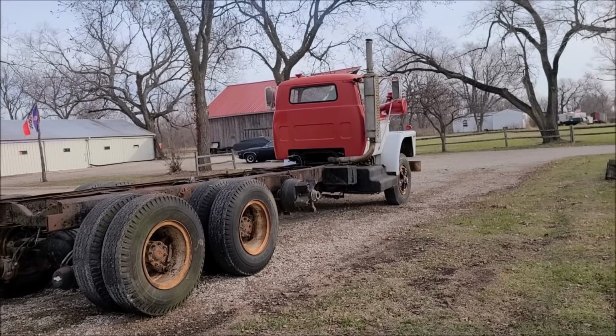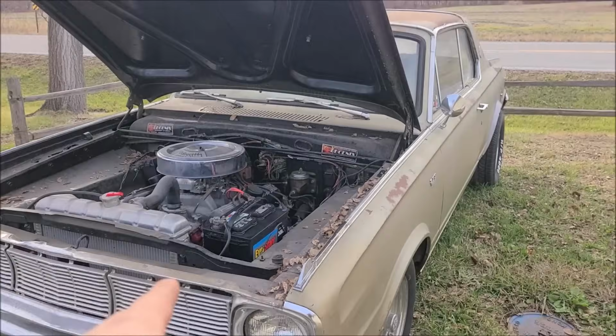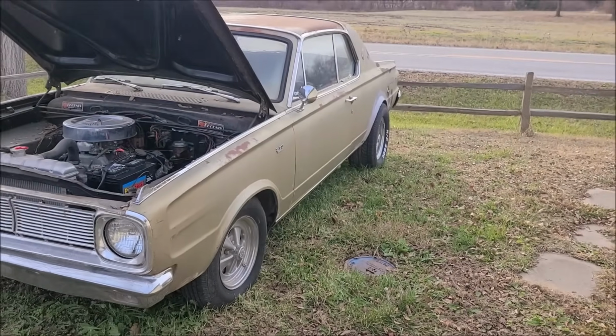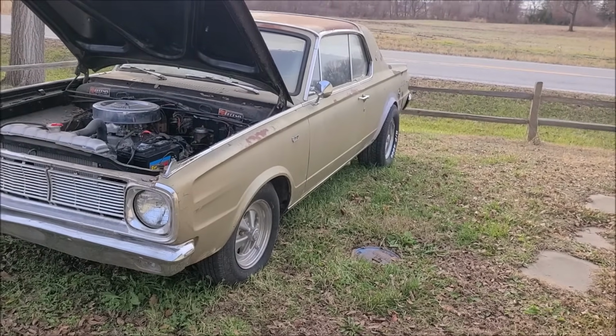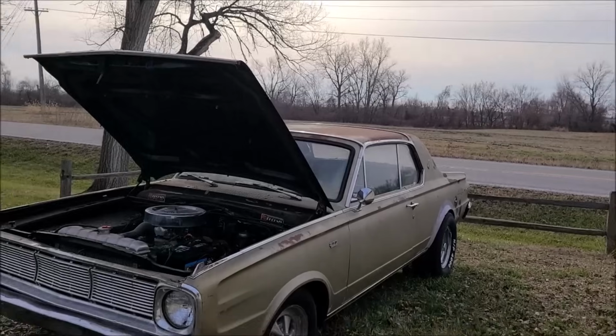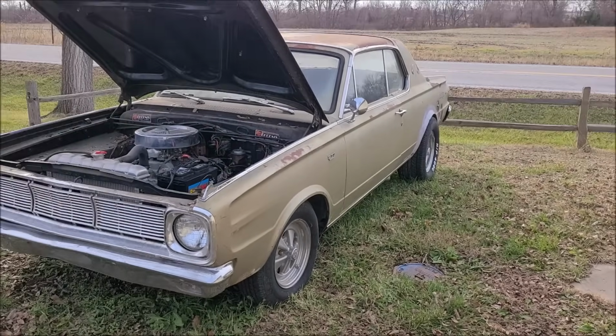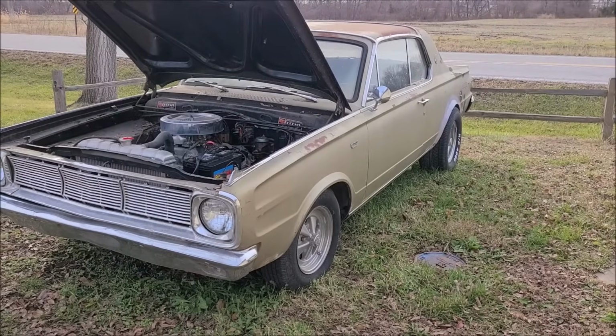Right now we're gonna focus on having fun because we got to get that big old dog moved so we can get this one fired up. We got some really good friends showing up today, and it needs to be over on the gravel. Plus, I just freaking love my '66 Dart here, one of my favorite cars, so let's get her fired up and see how she does.